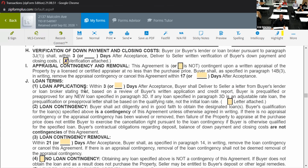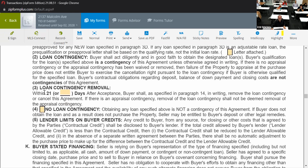So when you see loan application here, it's not a joke. I have kicked people out of escrow because of that. Loan contingency: by default it's 21 days, but usually you reduce it. Since your guys are new, usually 17 or 15 days, and you talk to the loan officer. Just to tell you now, if your buyer calls on the 17th day or even on the 21st day and tells the loan officer, listen, it's time for me to remove my loan contingency, shall I remove it? Do you know what the loan officer is going to tell her? It's your choice.